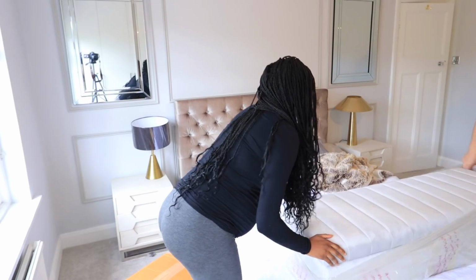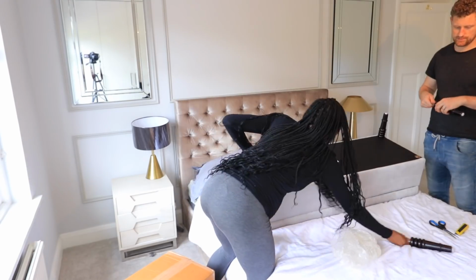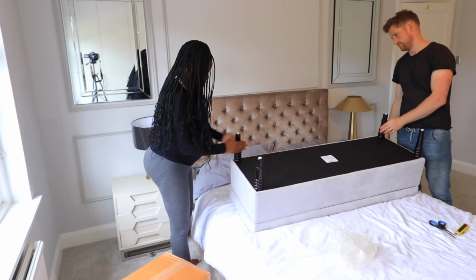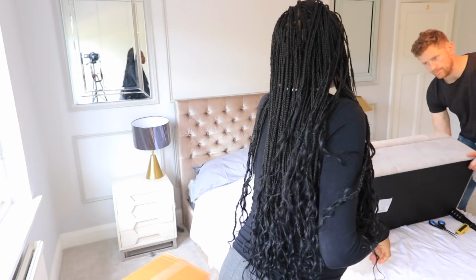Even this ottoman, I liked it online but hated it when it came in person. The colours are sometimes off. It's just one of those things and can get very expensive.